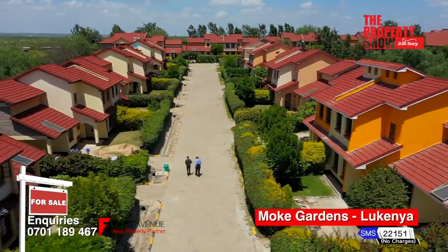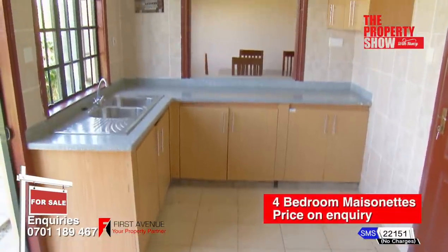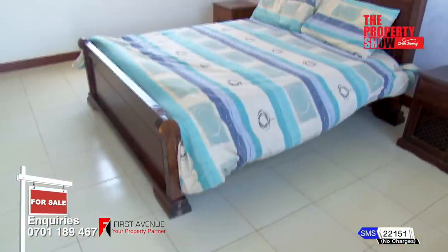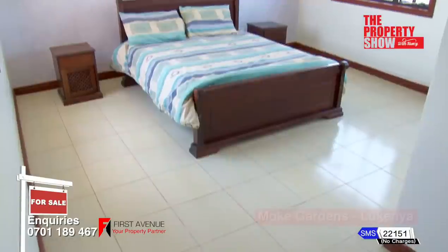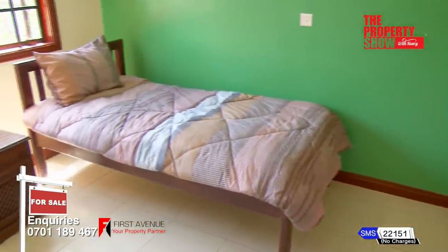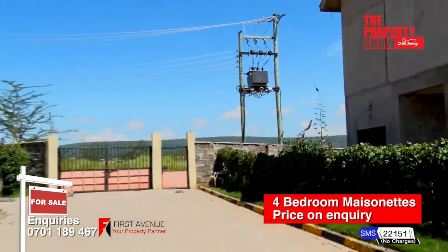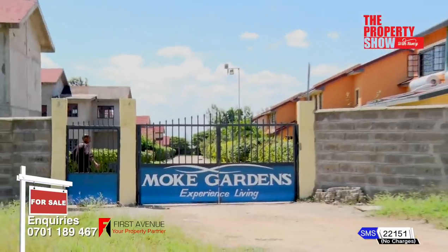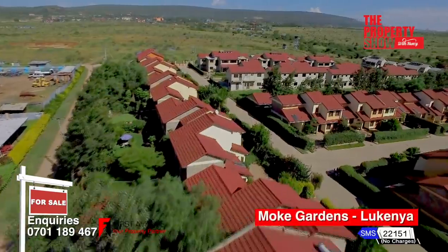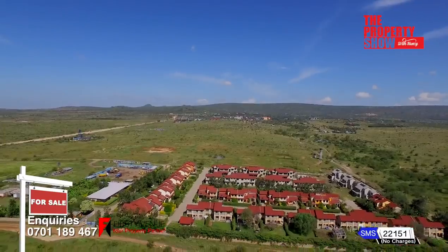Accommodation features include a spacious open-plan living area, a kitchen with fitted cabinets for storage as well as granite surfaces, spacious bedrooms with 3 out of 4 bedrooms en suite, a self-contained DSQ, balcony, and landscaped gardens. Common features include a boundary wall with electric fence, 24-hour manned gate, ample parking, backup generator, fresh water supply, solar water heating, and wastewater recycling.